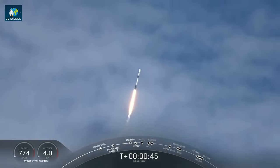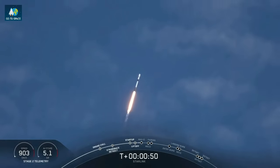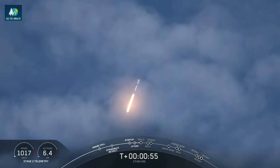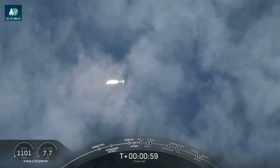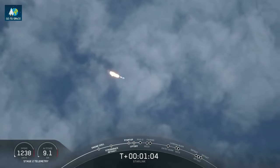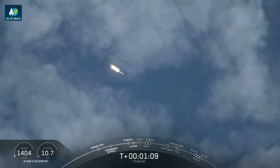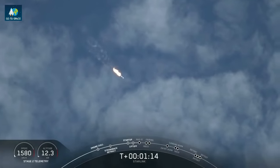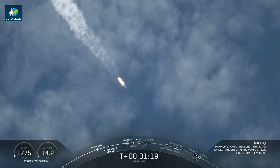Successful liftoff of Falcon 9 from Space Launch Complex 40 for this 11th Starlink mission. The three planet SkySats and our 58 Starlink satellites are on their way to space. In about 10 seconds, we will be approaching max Q. Merlin engines are now throttling down as they anticipate the moment of greatest aerodynamic pressure. Max Q. All right, just went.